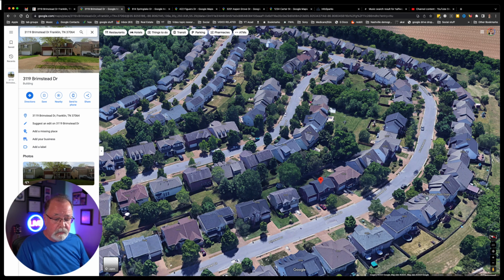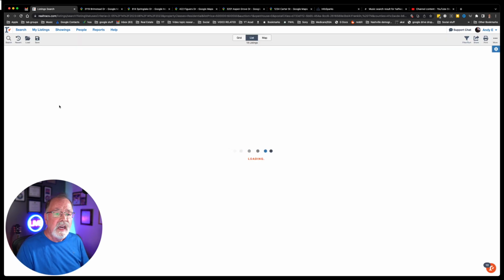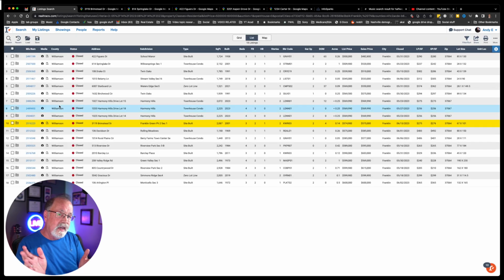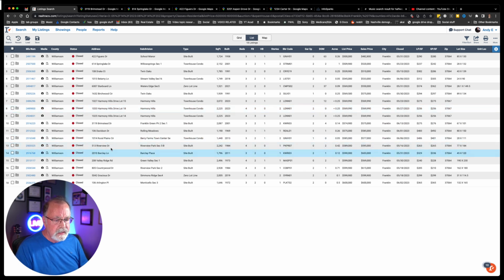Just up the street from Natchez Trace Parkway. Leiper's Fork is just down the road a little bit. Really nice. Franklin Green, it's worth a drive through. The only thing I'd say you have to get used to is the lots are a little bit small, so you have to be ready for that.